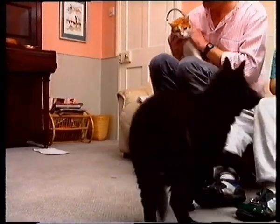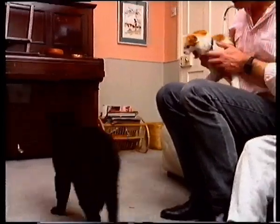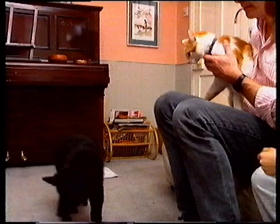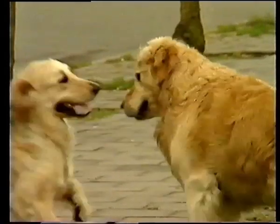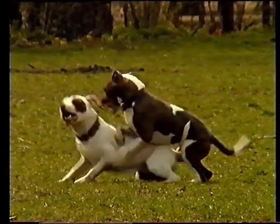There are some precautions to take if you are bringing a puppy into a home with other dogs or cats. Initially, introduce them slowly and keep them under supervision. Cats are usually more cautious and sometimes resent intrusion. Dogs are obviously more adaptable towards their own kind, and when they grow up, they'll establish their own pecking order.